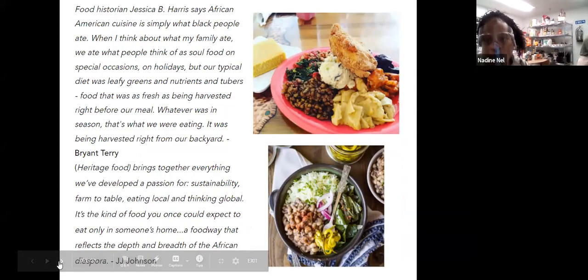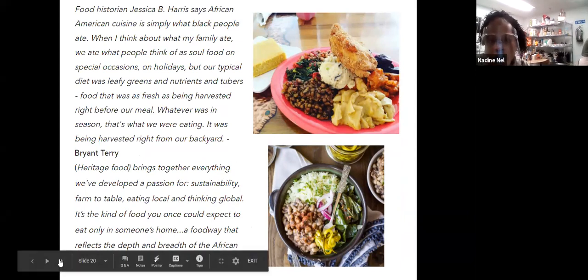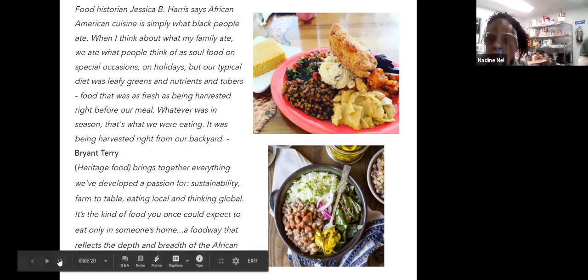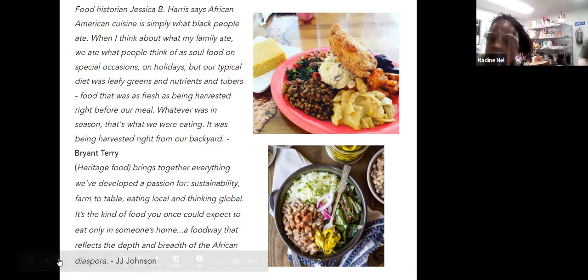Looking at the foods that people from the Caribbean eat, they're islands, so obviously there's going to be fish and stuff like that. But people grew sugarcane and cotton, and then pineapples, tomatoes, onions, cabbage, all that kind of stuff. It's a very agrarian culture also.